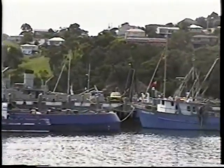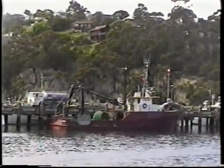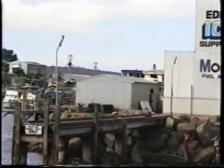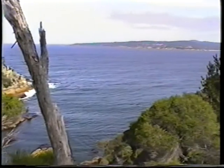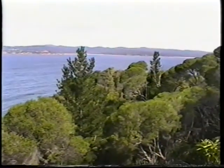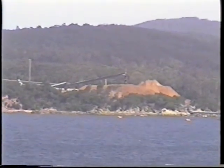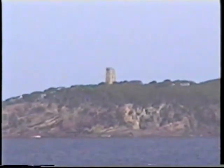From the fishing boat harbour, it used to be very much a whale port. Plenty of lovely sea views from around. The wood chipping facility across the harbour there. Out on the point, a tower which is a relic of the whaling days.